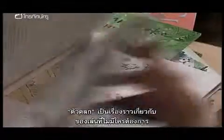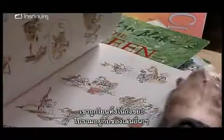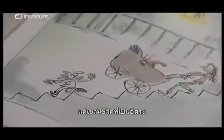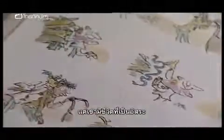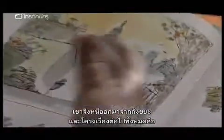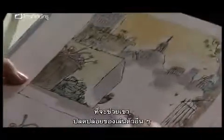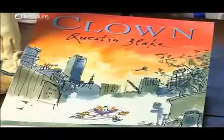Clown is the story of a toy that's not needed anymore, is thrown away in the dustbin with a lot of other toys, but he has independent life. So he gets out of the dustbin, and the shape of the story is his adventures in trying to find somebody who will help him rescue the other toys.